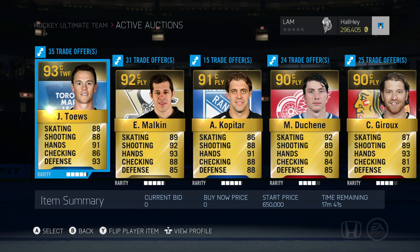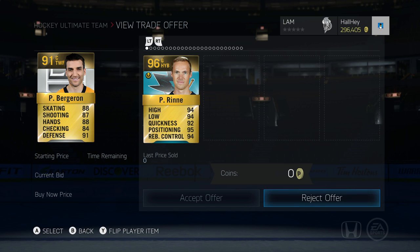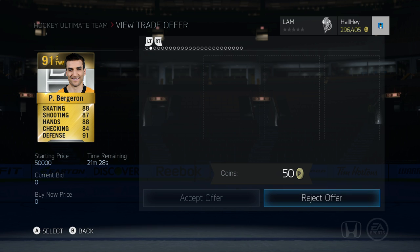So pretty good first offer. We still got 17 minutes on Jonathan Toews. I think we'll be able to make it through, knowing that I have all the values here already. But Pekka Rinne, we got Pekka Rinne next up, or Patrice Bergeron up next. And he's worth around 45 to 50k. He's not too expensive of a player, but he's still pretty expensive. But Pekka Rinne, he is worth around, let me see here, 45k. So pretty even deal with that deal.